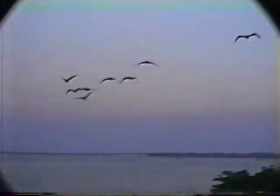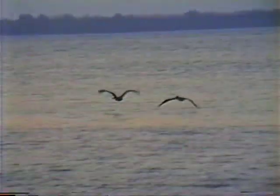In the evening, the pelicans fly at treetop level, or just above the water, back towards the wildlife refuge to roost for the night on the mangroves. The pelicans are doing just fine on Sanibel.